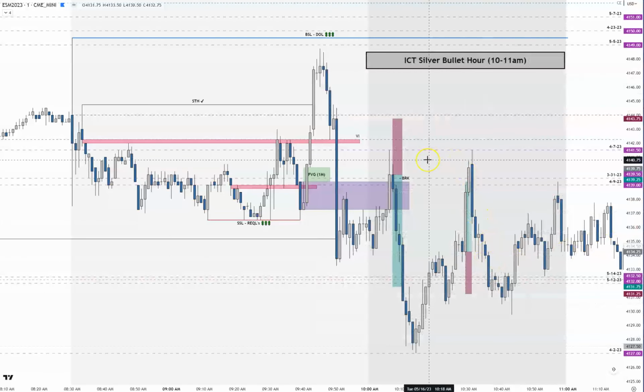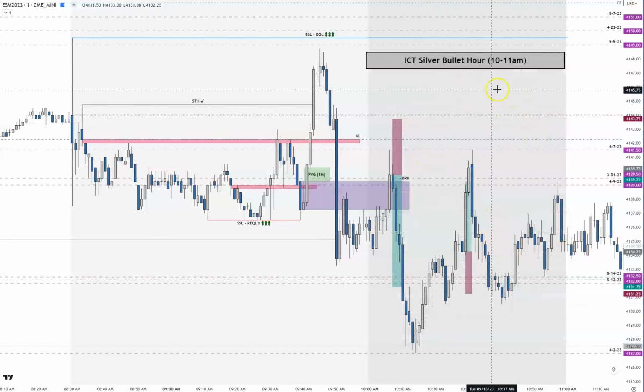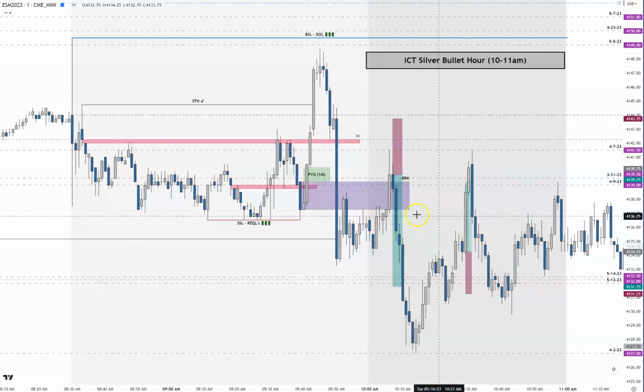All right, this is May 16th, Silver Bullet session, AM session from 10 to 11. I got to go over this part first so you understand what was going on over here. So at 8:30, the news embargo is lifted. That's why I have these big candles here that created the high of the day at this point. And I have that as the buy side draw on liquidity.